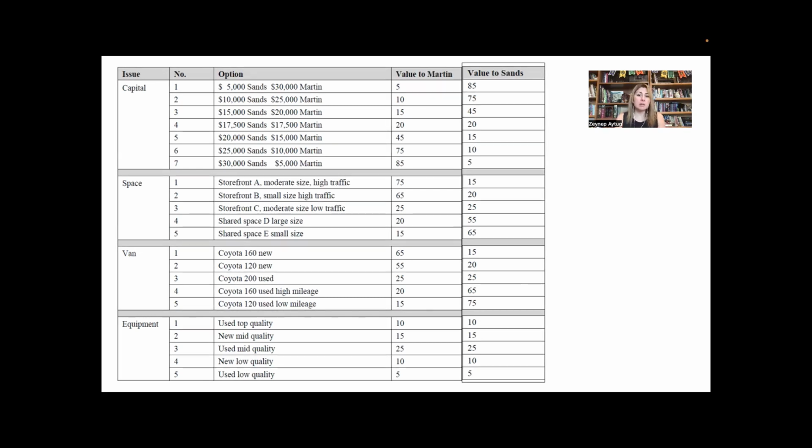In negotiation cases, though, when we want students to actually experience these situations, we give them value sheets. These sheets show you these are the issues to negotiate: the capital, the space, van, and equipment. And it tells you what kind of options are there for each of them. For instance, for capital, Sans can pay 5,000 and Martin can pay 30,000. And you see all the different combinations of allocation of these financial investments, ending with Martin paying 5,000 and Sans paying 30,000.